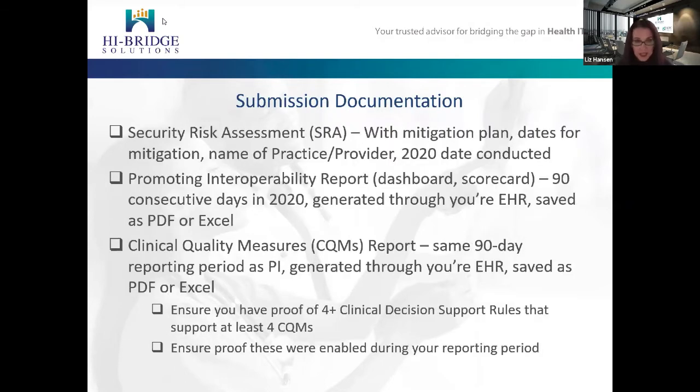The security risk assessment. Now, if you've done the spreadsheet version that a lot of folks that we work with use, then you could just upload that whole document. It includes your mitigation plan, your dates. It should have the name of the practice, the provider, should have everything you need. If you use the online version, or the version that you use off of the CMS website from IT Help, that one you might need to work with to get your mitigation plan in a format where you can upload that, and we'll be glad to help you with that.